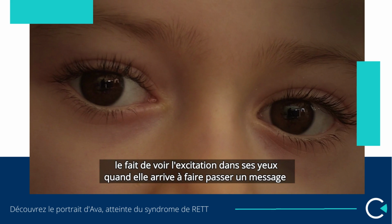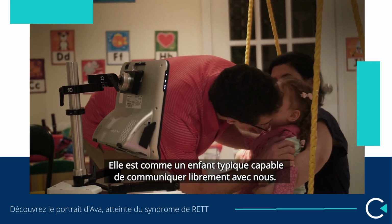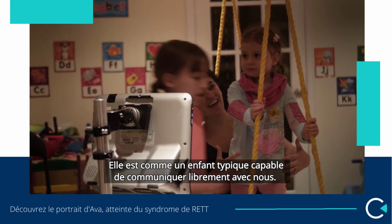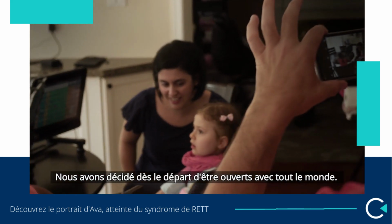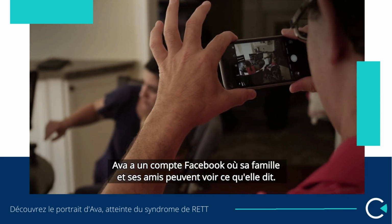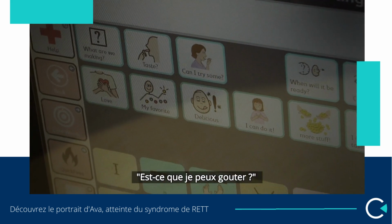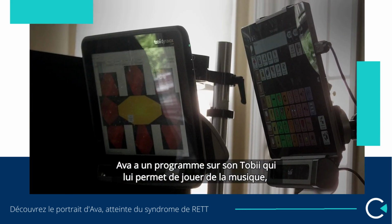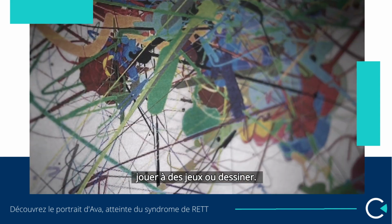It's just seeing the excitement in her eyes, that just getting her point across that people can understand. She's like a typical child and she's able to communicate freely with us. We decided from the start that we needed to be open with everybody, and Ava has a Facebook account so that her friends and family can see what she's saying. Can I try some? Ava has a program on her Tobii that she can play music, play games, or draw.